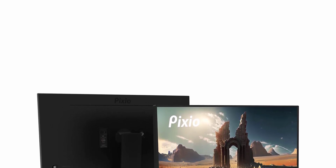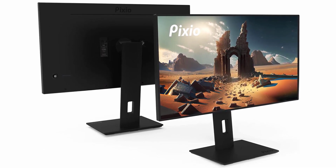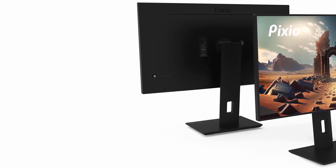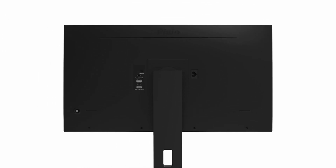The monitor also has an impressive color gamut, covering 99% of the sRGB color space. In addition, the Pixio PX275C features a 100Hz refresh rate, making it perfect for gaming and photo editing. Plus, the monitor has a built-in USB-C port, making it easy to connect to your laptop or PC. Overall, the Pixio PX275C is an excellent choice for anyone looking for a high-quality monitor for photo editing.